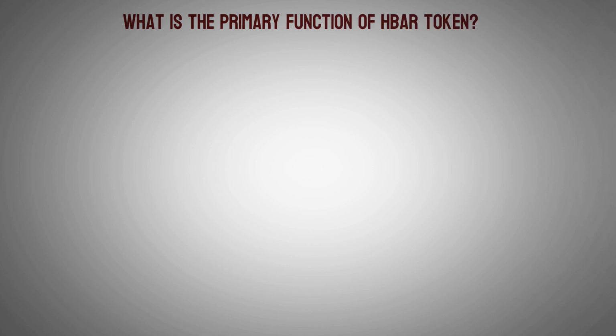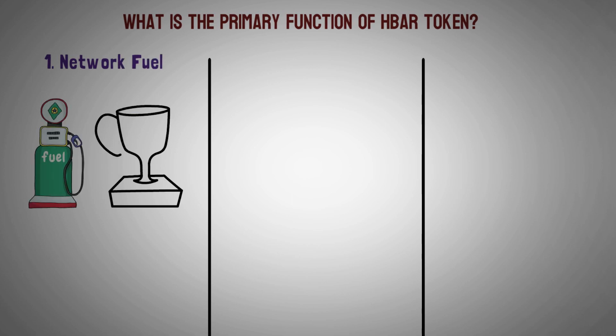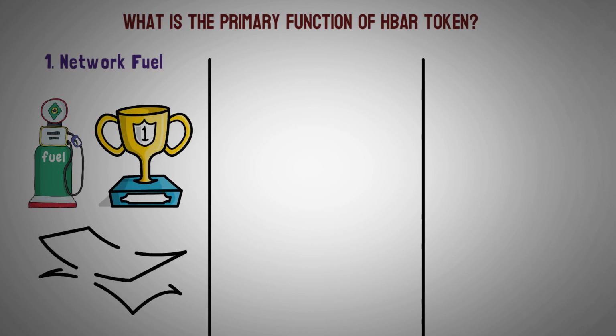What's the primary function of the HBAR token? Tokens from HBAR are used for three main purposes. First is network fuel. HBARs are used as fuel for the payment of network services. In addition, they are used to reward nodes for their contributions to the network. In order to access the network, customers must pay a certain fee.